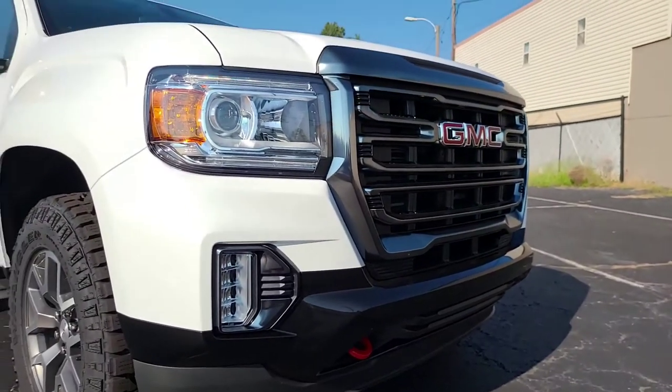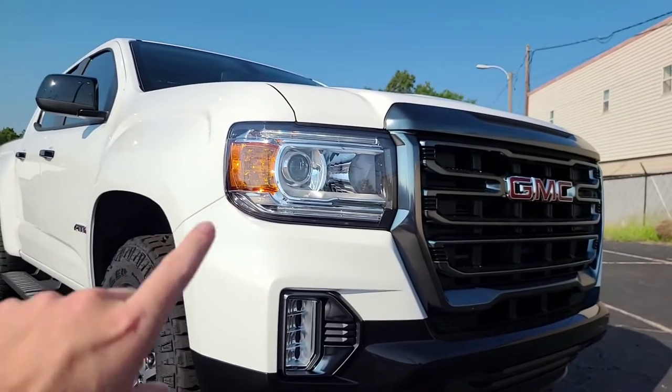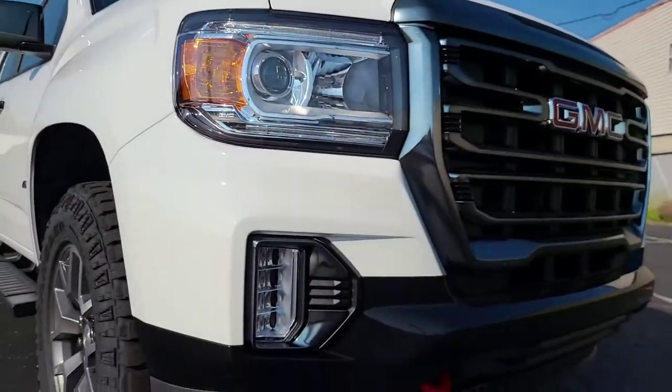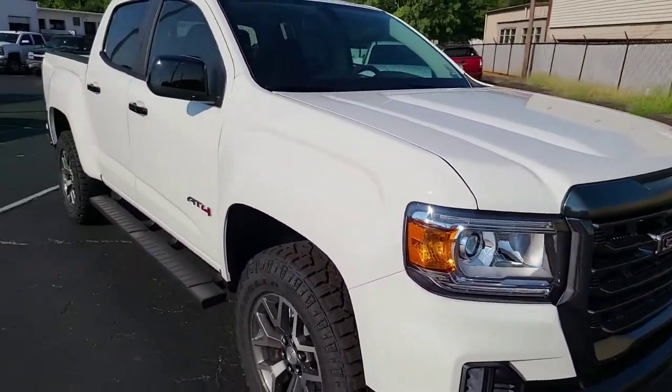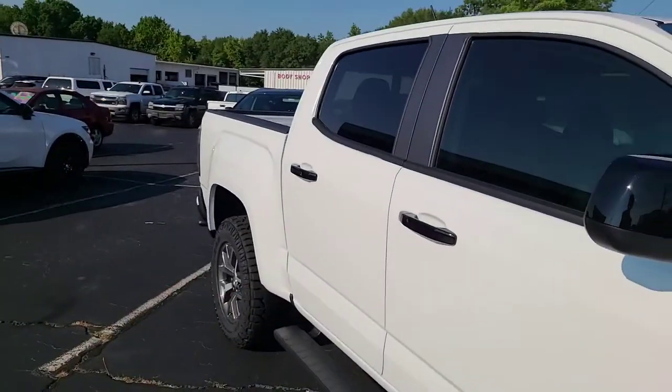Speaking of the headlights and fog lights, you're going to get a projector beam headlight with an LED daytime running light and an incandescent turn signal. We actually do have a GMC logo on these lights, as well as LED fog lights down below. Moving down the side of the vehicle, you can see we've got some pretty nice humps over the wheel wells, one here and one on the rear wheel well.